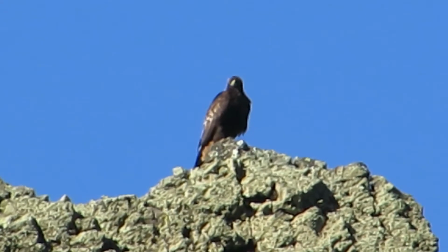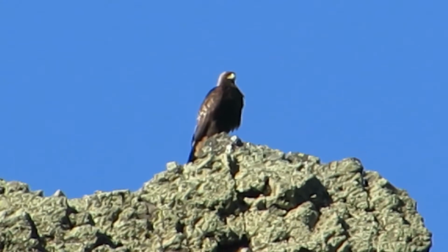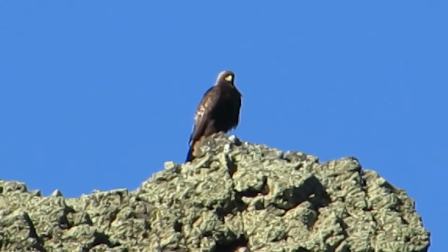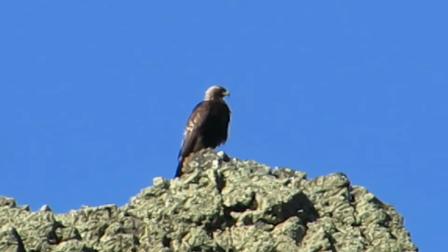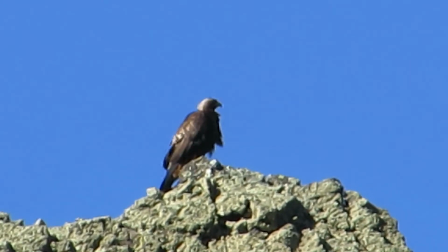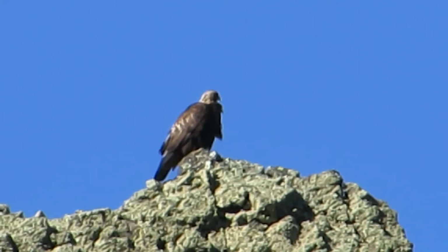But I'll keep an eye on this one. We'll see if he takes off, and we'll try to follow him a little bit. We'll also keep an eye on the nest, see if we can see her stand up or look around. Alright, looks like the other one's flying a little bit now. Try to get the takeoff here. See if he's going to tear out of here a little bit.